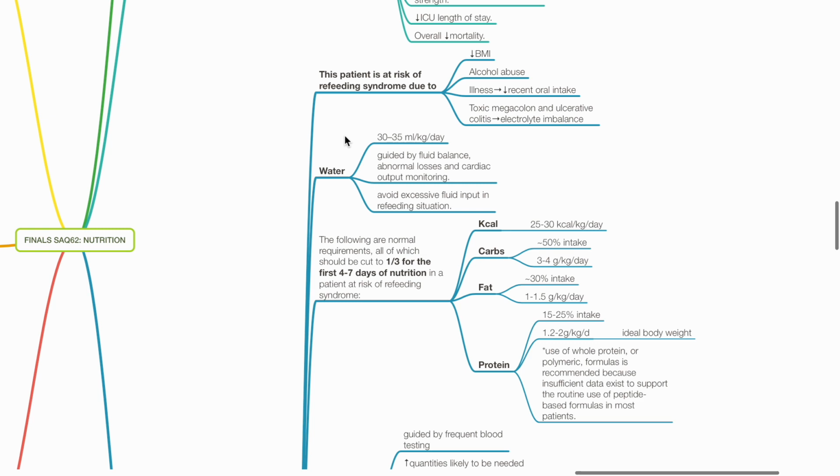The following are normal requirements, all of which should be cut to 1/3 for the first 4 to 7 days of nutrition in this patient at risk of refeeding syndrome. 25 to 30 kcal per kg per day. Carbohydrates 50% of intake. Fat 30% of total caloric intake. Protein 15 to 25% of total caloric intake with 1.2 to 2 grams per kg per day, ideal body weight.